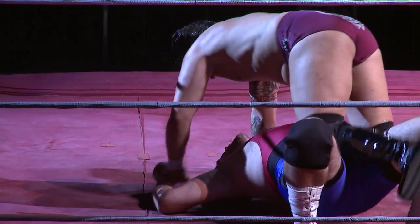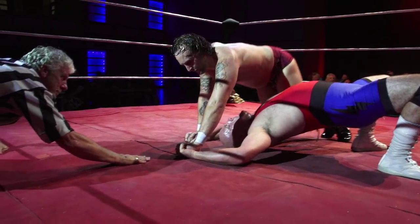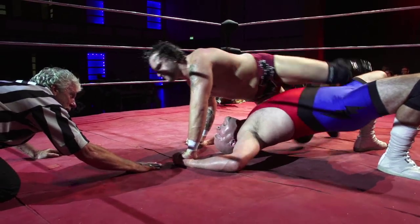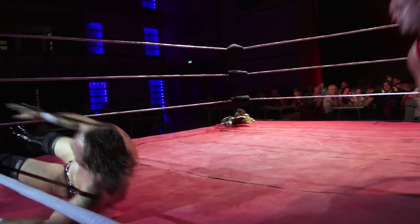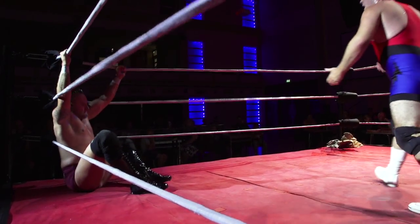Pushing off the mat. And a nice bridge. Come on! Really nice neck bridge there. And Paul Malen's trying to use all his size to try and break the bridge of James Mason. Oh, we see a monkey flip. Sends Paul Malen to the other side of the ring.